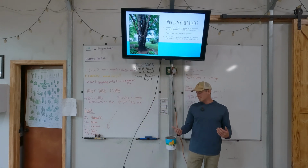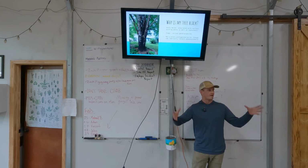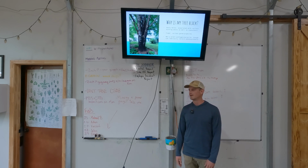And then one of the things that clients will often ask about, especially I see this a lot with our southern sugar maple, is you'll see trees that are essentially black on the lower trunk or on individual branches. Have you guys seen this or even had people ask you about it? Especially you'll notice it with the sugar maples. Zach, you're nodding your head, yeah.